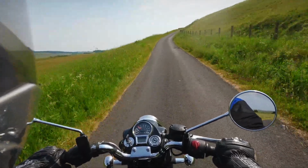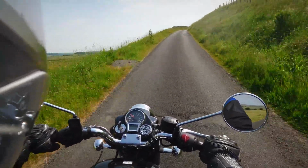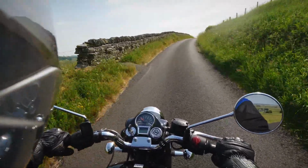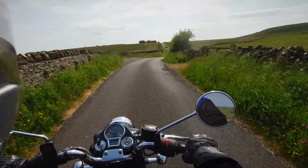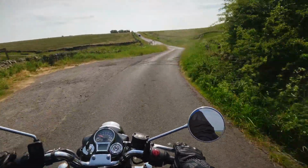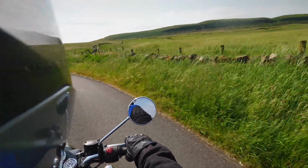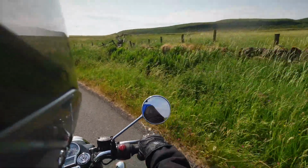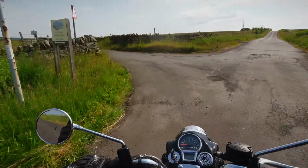Ooh, look at this hill. Come on, little Ivy. Come on, darling. Let's get up that hill. Good girl. That's a good one. So just up there, you can see the wall running right at the top of that ridge. Top of that rock face there. I'm going to go see what's down here.